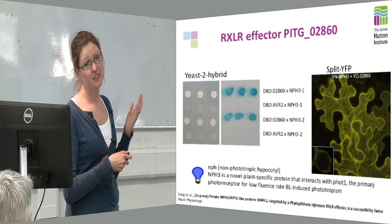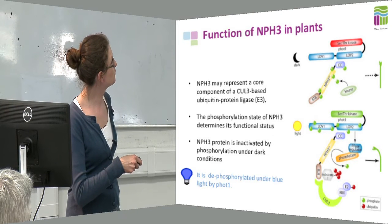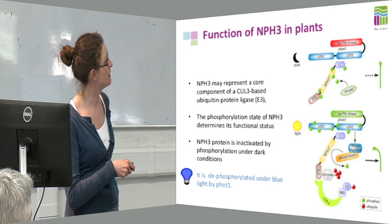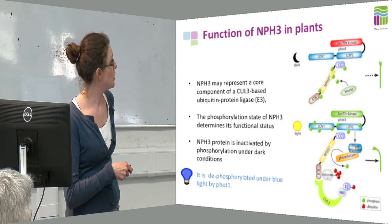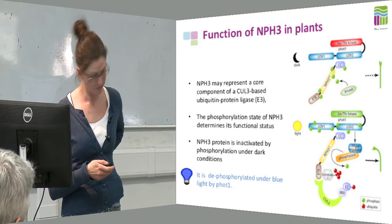But I just put this in for background if anyone's interested. So this is the NPH3. It's phosphorylated at night and it's dephosphorylated during the day. Again, we think it's part of E3 ligase activity. So it's another E3 ligase protein turnover, but to do with light sensing.